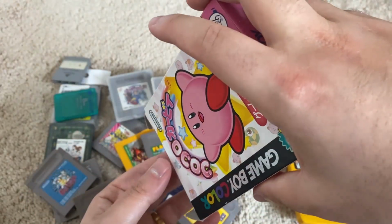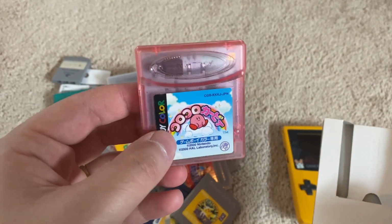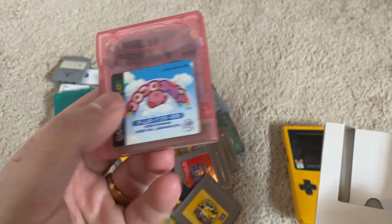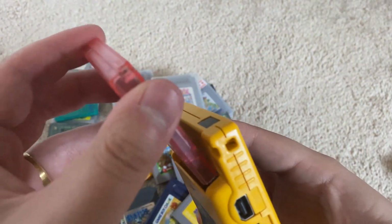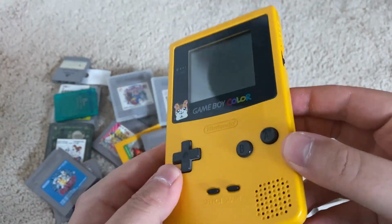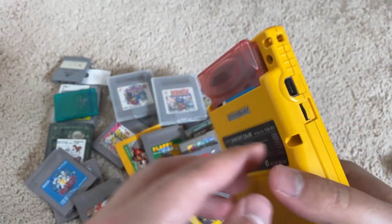If I remember correctly, there was no manual in this, unfortunately, but you gotta love this pink cartridge. This is so cute. And it's got a little bit of a fatter cartridge, because there's a motion sensor in there. So you tilt it in the Game Boy like this, obviously. And to control Kirby, you're literally tilting the whole system around, which is kind of annoying because this screen is so hard to see. You honestly can't see what you're doing.